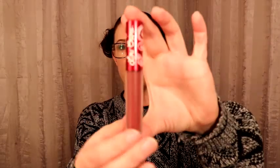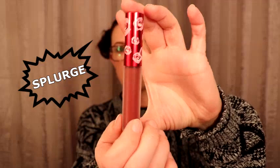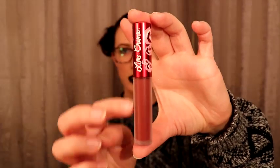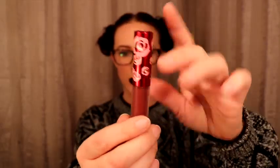My next darkest is by Lime Crime. I also really like their formula for liquid lips. They're called Velveteens, I'm pretty sure. This packaging is so pretty. I love that this is frosted here, and I love their little artwork on the wand part.